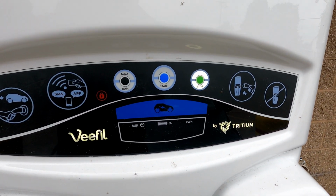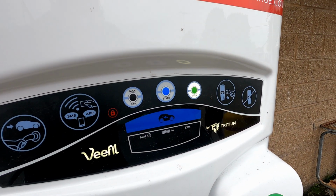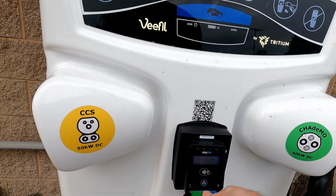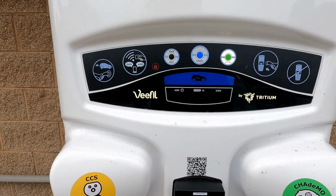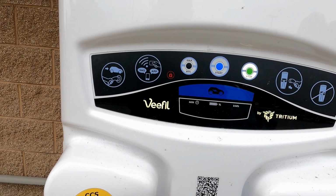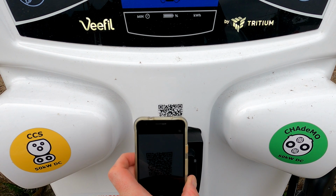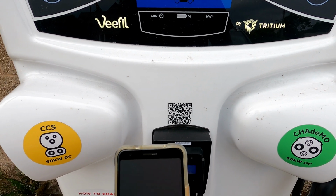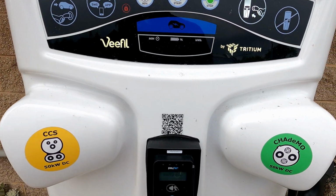Okay, I don't have a card with these guys, so we'll just fire it up with the credit card. Or maybe we do have to use the app. Seems like a bit of a faff rather than just credit card it, but okay. It says scan the QR code. Goes to something called Smart Juice Net. And I've got to return the holster because it takes so long to fire this thing up.